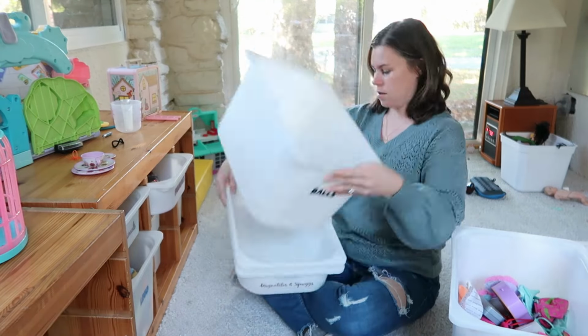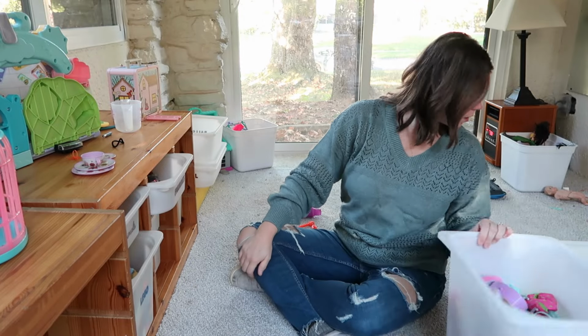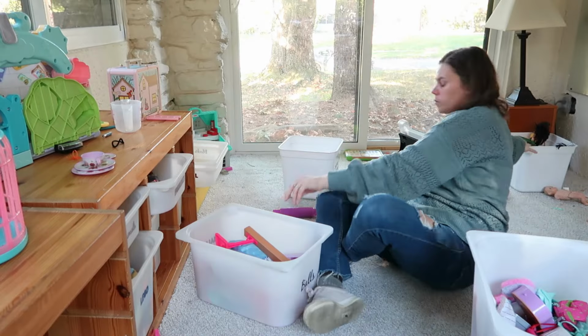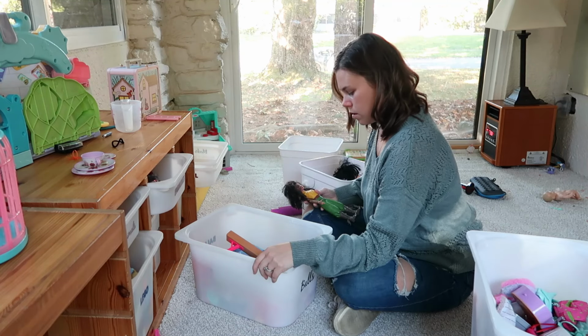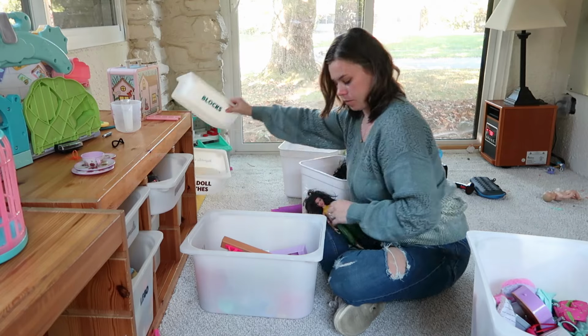So we have a bin of the regular kind of Duplos, but she has this Duplo Mickey set that she got for her birthday, and it's built into a castle, and I just kind of kept that set separately as well. So that is also in our front closet. The other thing I have in my front closet is our train set, because we don't use that too often.